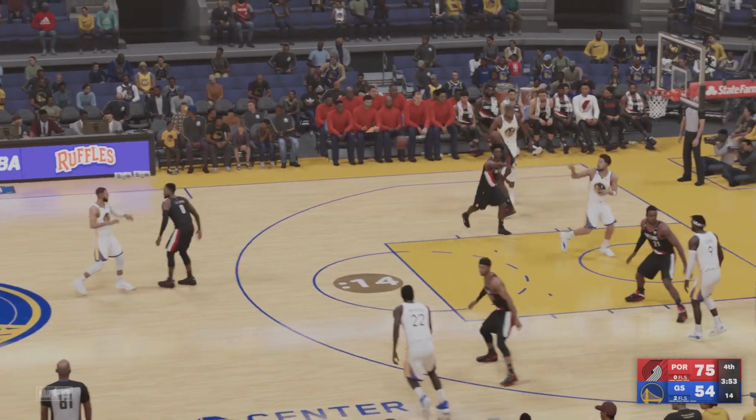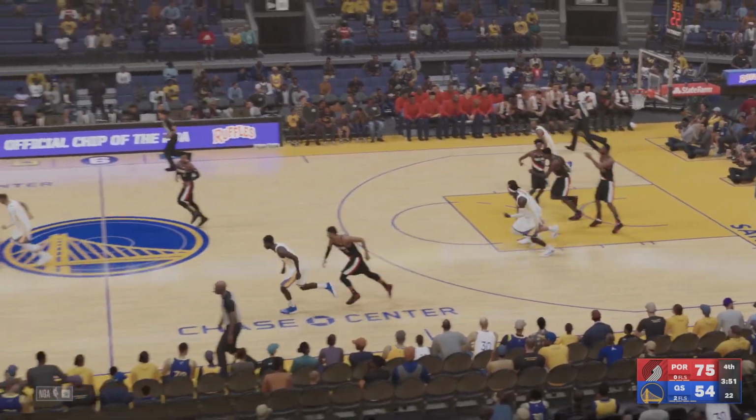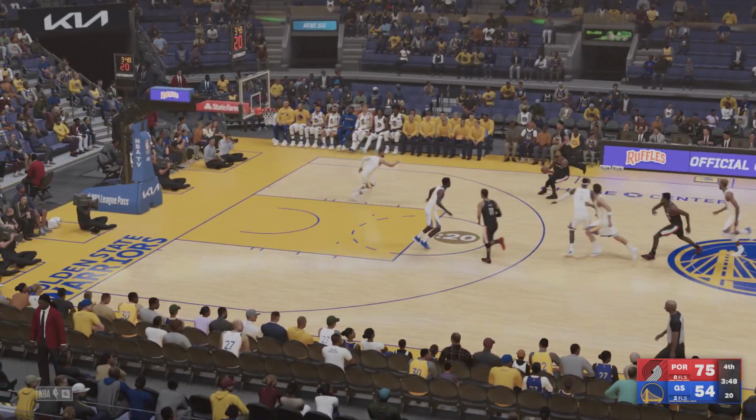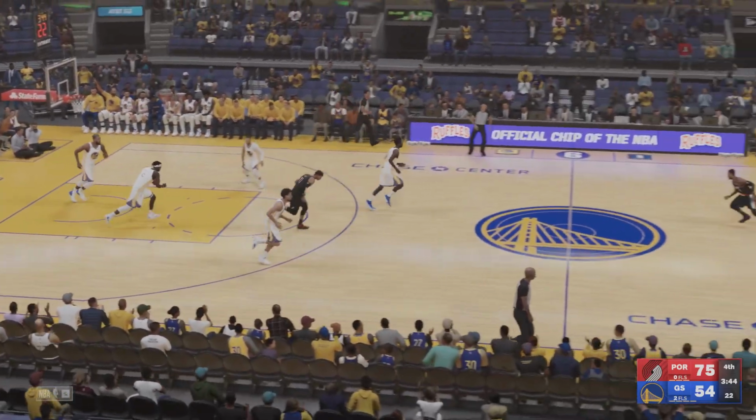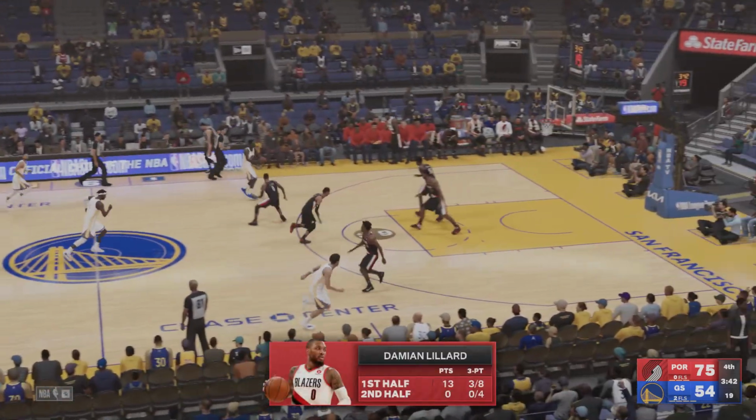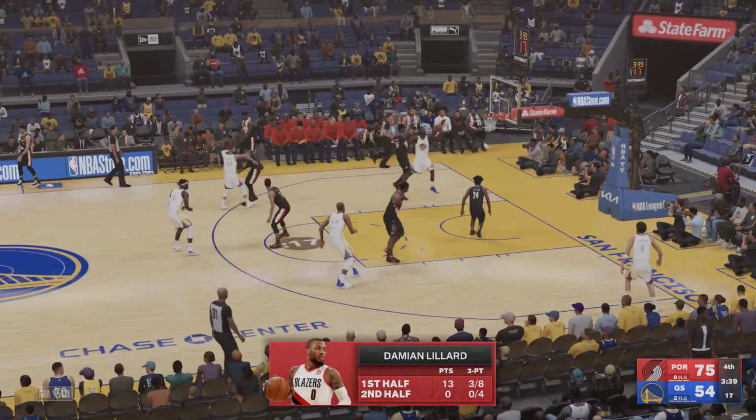Lillard against Curry. Deflects the pass and stolen by Sexton. Lillard with no one around. Offline with his three. Well, a fast start in the first half. Looks like he's playing this second half in the mud.